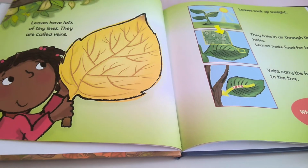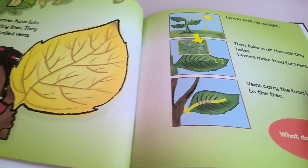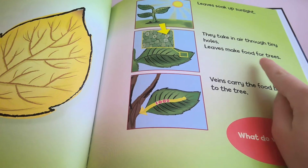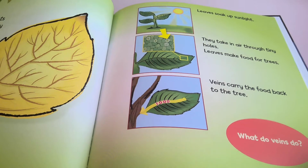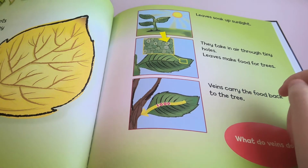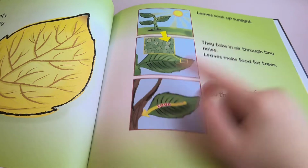Leaves have lots of tiny little lines. They are called veins. Leaves soak up the sunlight. They take in air through tiny holes. Leaves make food for the trees. Then the veins carry the food back to the tree. So the leaf makes the food, then the veins carry it to the tree.